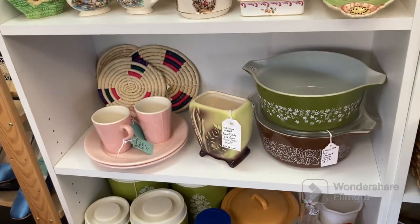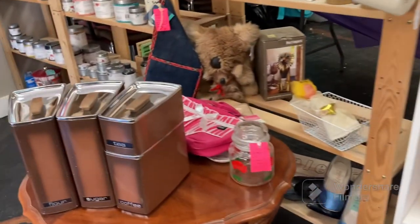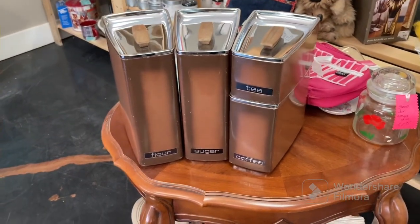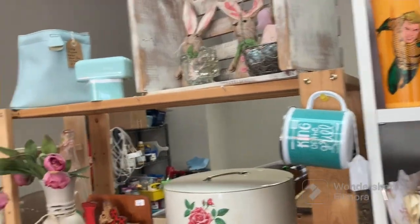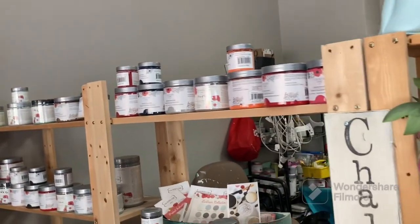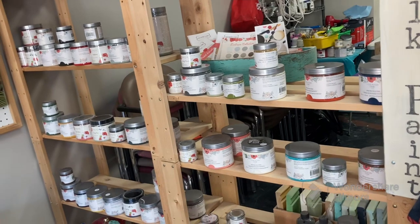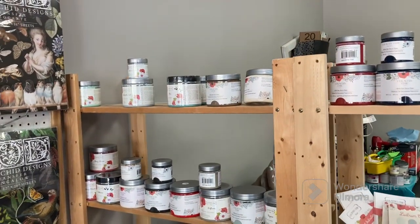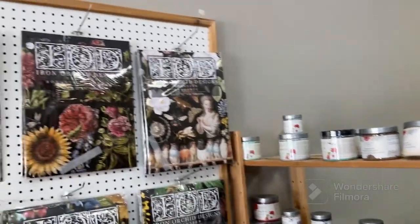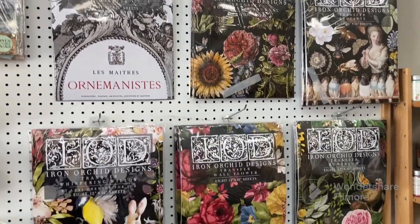And then here's some Pyrex of mine. A little bit of my stuff is always mixed in. I just picked these up. These are in pretty good shape, you guys. Those mid-century canisters, they just last forever. A few more items. I've started restocking some of the paint. As you know, Country Chic paint has gone up in price $1. I do have a lot that is marked at the old price. If you're interested, get in here because the new stuff will be the new prices. The IOD transfers I have in stock.